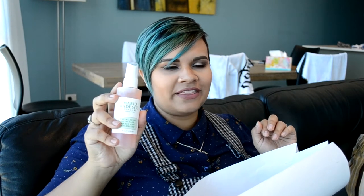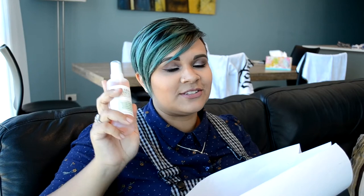I got the Mario Badescu. Is it Badescu? I got their facial spray with aloe, herbs, and rose water. And this one I grabbed, it's supposed to be like a rejuvenating facial spray. Really good for hot days when you just want something to spritz you up and make you feel a little bit more cool and refreshed. But yeah, I sprayed it and I smelled it and I thought it smelled so good, just like rose water. And I really love the smell of rose water. So yeah, this one's gonna be fun for me.